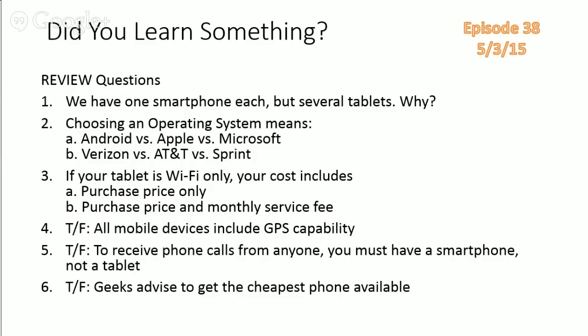So choosing an operating system means A, Android versus Apple versus Microsoft, and B, Verizon versus AT&T versus Sprint versus T-Mobile, and on and on. The operating system is Android versus Apple versus Microsoft Windows.